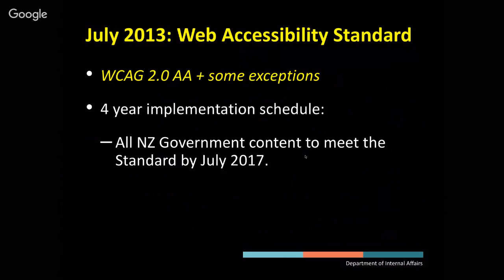And we reestablished an implementation schedule, another implementation schedule. We had been, since 2010, requiring WCAG 2, but agencies were having a difficult time implementing that. So we thought, let's start again, so to speak, and say, you now have 4 years, and according to this implementation schedule, you will eventually, by July 2017, make all of your government web content WCAG 2 AA accessible.